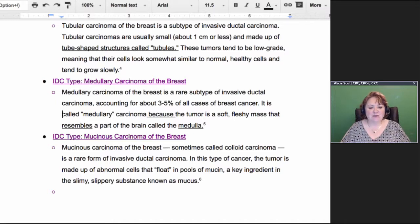Then we have, this one was interesting too, not as fascinating as medullary, but mucinous. Think of mucus. I know that's not a very fun thing to think about, but this type of carcinoma in the breast is rare. It is invasive, and it's a ductal carcinoma again, but it actually kind of floats around, and they say it floats around in mucin, and it's slippery, kind of like mucus going around, okay? And so that was an interesting type.